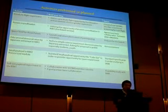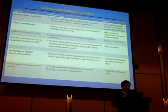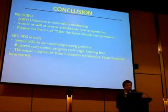And in the future, we expect to do the full-size experiment in Kibo with collaboration of this working group's member countries. So this is our future expectation. So the conclusion: the ISS Kibo utilization is successfully continuing.